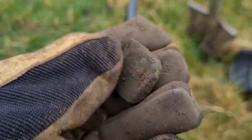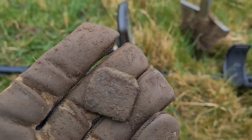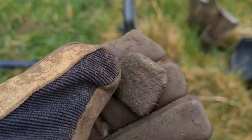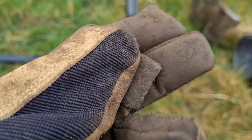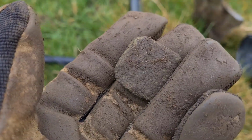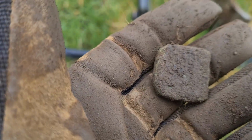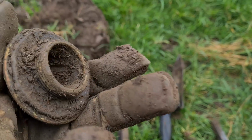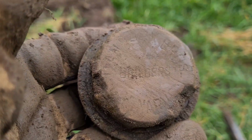Nice little chunk of bronze, I believe. That was ringing up really high, like 35, 36. If I'm completely honest, I thought it was going to be a tin can, but it wasn't. A little bit more interesting. I can't clean it up any more than that while I'm here though. I don't know if my eyes are playing tricks on me or if there's actually something on it. There's probably nothing on it. I think that's a cap for something, maybe a fuel cap. I can't quite make out what it says though.